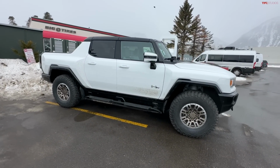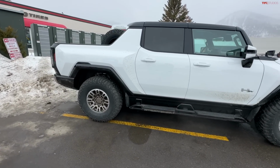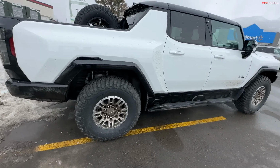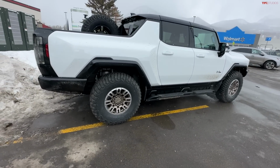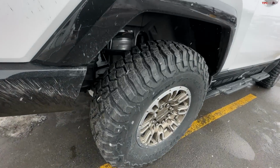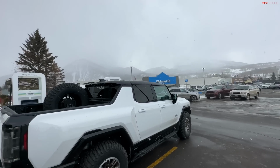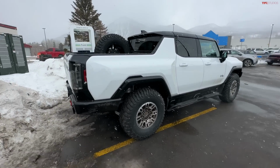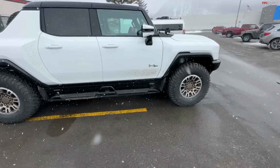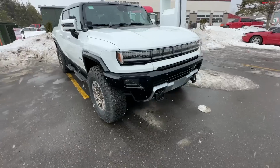Now, as you know, or maybe you don't know, a couple months ago we took this to Moab and we found that it didn't do that well because the air suspension kind of gave up, and we thought, you know what, a better way to solve that is the traditional way, by going up from a 35 to a 37. So I'm here in Silverthorne where it's starting to snow, and I'm charging up because I'm heading to Moab to do an off-road video to see if 37s have actually solved the problem of this truck being the ultimate off-road EV.